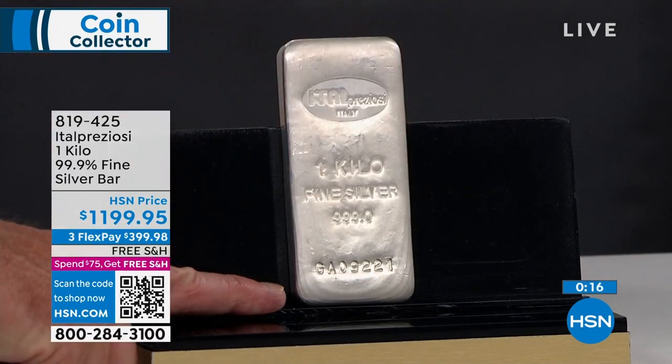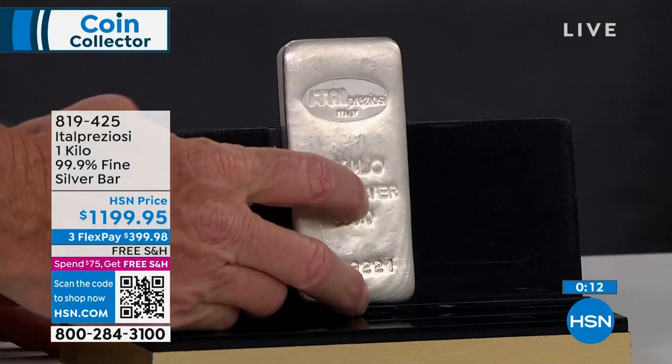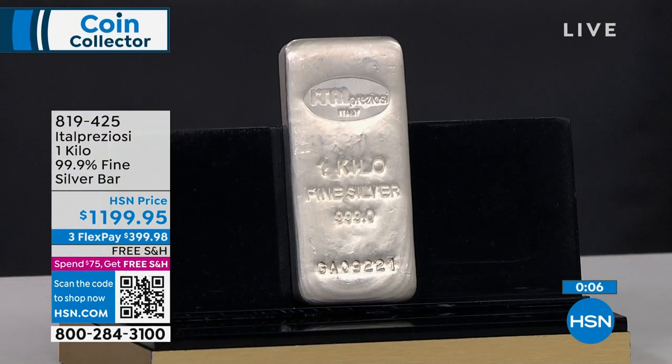We've sold 2.5 tons of silver bars here in about the last 10 weeks. Really? 2.5 tons. I mean, literal tons. So when I say we sold a ton of silver, I mean, literally, we have sold a ton of silver. And why? Because we let you collect silver on your terms. A credit card you can use at no additional cost or charge. You can do the flex pay.